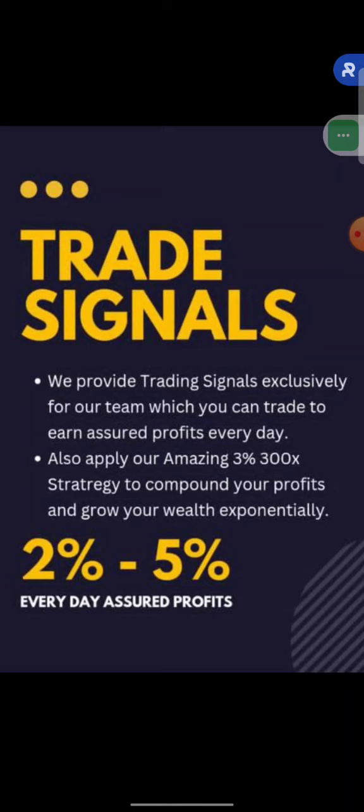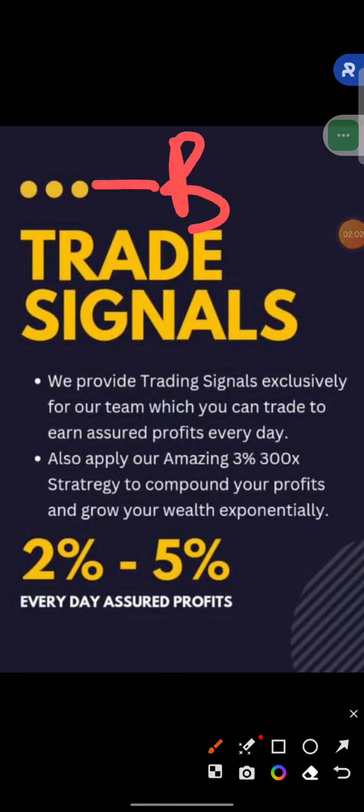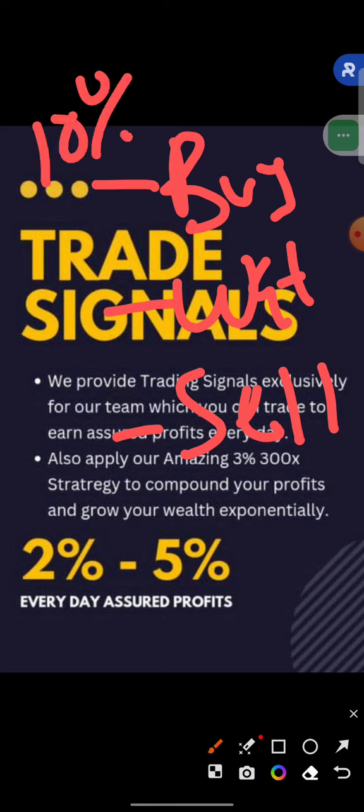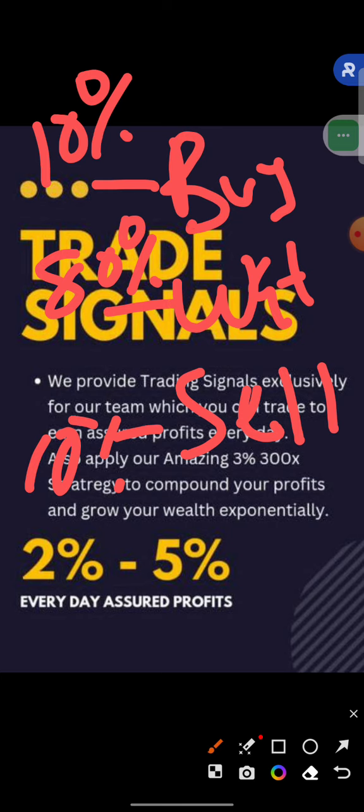In the principle of trading, we say you buy, you wait, and then you sell. The buying will only take 10% of your time. The waiting will take 80% of your time. And the selling will only take 10% of your time. So the waiting time will be more.